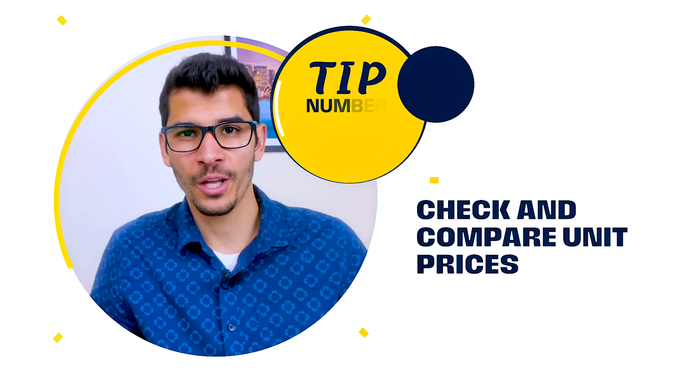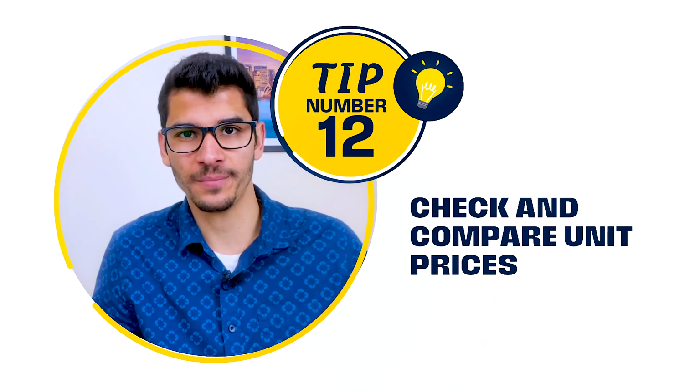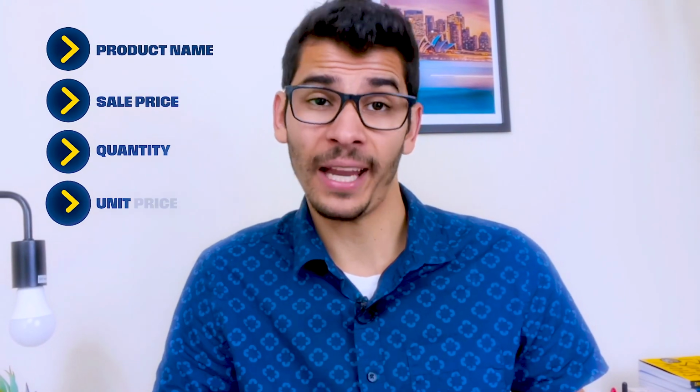Tip number 12. Check and compare unit prices. Many supermarkets provide detailed price breakdowns for their customers, although not all shoppers may know this information. If you check the standard shelf ticket of any item, you will find essential details, including the product name, sale price, quantity, and unit price. And that's the point. It is essential to analyze the unit price to save some money. Let's check an example on the screen. Then you will understand what I'm talking about.